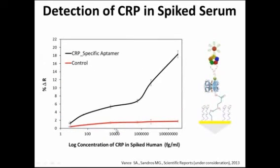Now, the corresponding concentration gradient is plotted, where each point represents the average value of the reflectivity difference between initial and final buffer injections calculated from 3 SPRi kinetic curves for each concentration. For comparison, the concentration gradient curve is also plotted for the control aptamer after injections of the nano-enhancers. And you can see there's marginal difference of the signal between the CRP-specific aptamers and the control.